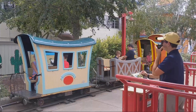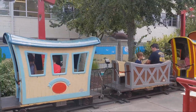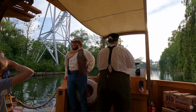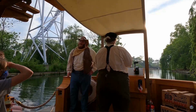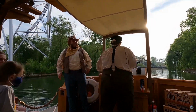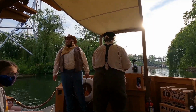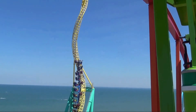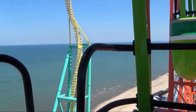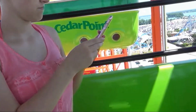Next, I got the Snoopy's Express Railroad. I've never been on this, but I'm just gonna assume it goes here. Next, I got the Snake River Expedition. Good theming. It's kind of scary on the water, though. It's good for kids. Next up, I got the Giant Ferris Wheel. It's literally called the Giant Wheel. It's pretty freaky being up high and seeing the lake.